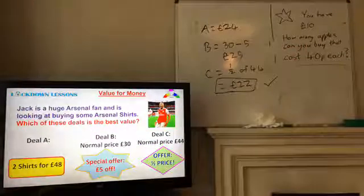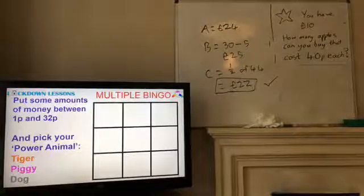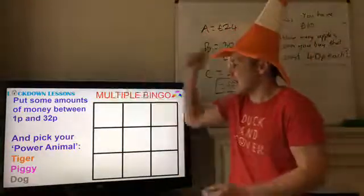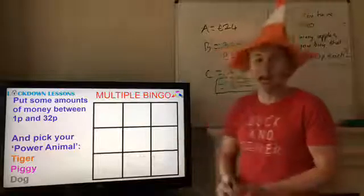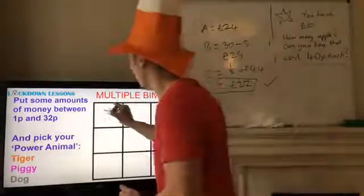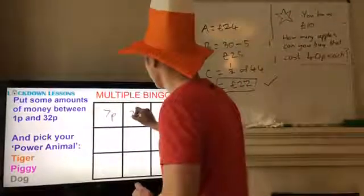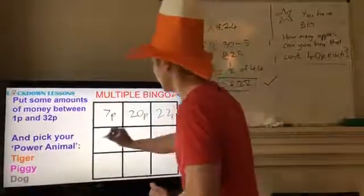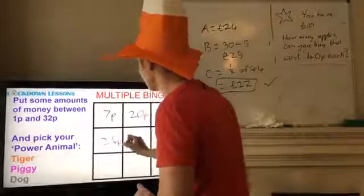Okay, so we're going to play some bingo. We're going to do it as money bingo. So I want you to write in your boxes any amounts of money between 1p and 32p. So you might go with 7p there. You might go 20p. You might go 22p, 24p, and so on like that.